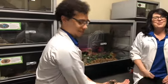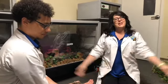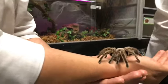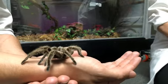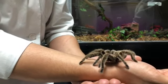Hi, I'm Kara. This is Mr. Malcolm. Hello. And we're here with another one of our amazing critters today at the Discovery Center in Ocala, Florida. Today we have the beautiful Rosie. Rosie is a Chilean rose-haired tarantula. She's from northern Chile, parts of Bolivia, and Argentina. Isn't she gorgeous? We love Rosie.